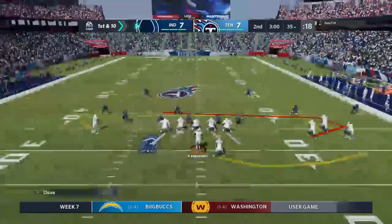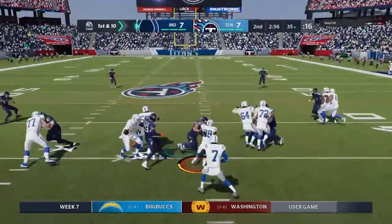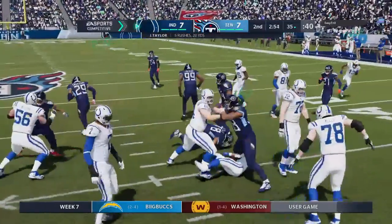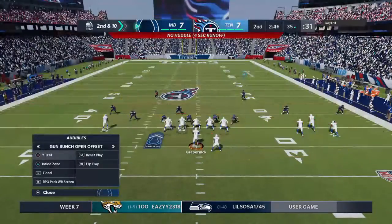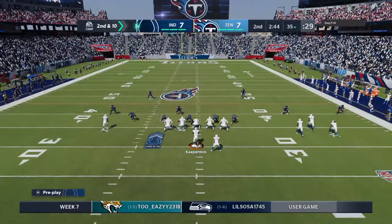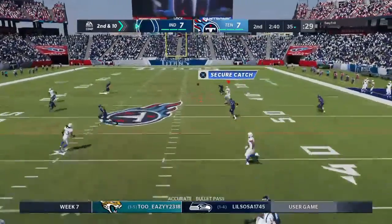Ball up to the 35 now as they come up on 1st and 10. From the gun, it's Taylor. And nothing doing. He's immediately taken down at the line of scrimmage. Call it no gain on the play, and it'll be 2nd down. Brings up 2nd and 10.